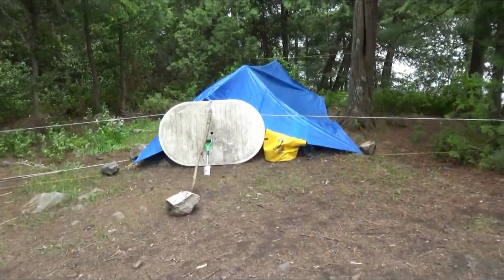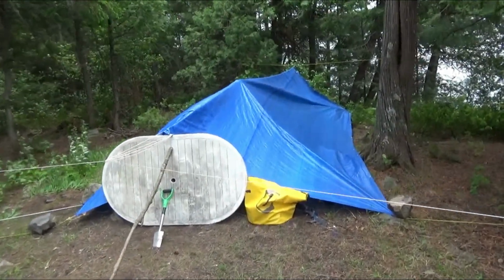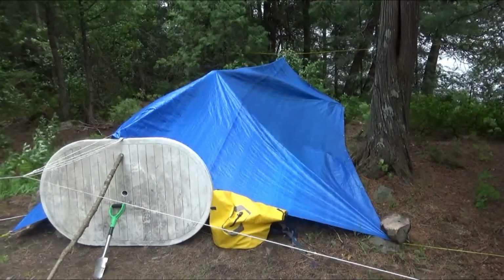Now the windstorm that we had last night has stuck around. It's quite gusty today, and it's cooled off a bit as well. The wind's coming from the north again. One thing I'm going to have to do is work on my shelter a little bit. That was the best I could do on short notice last night, and it held up, but there's definitely room for improvement.